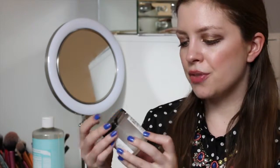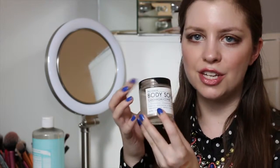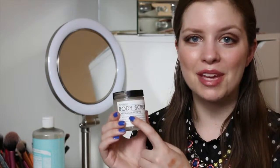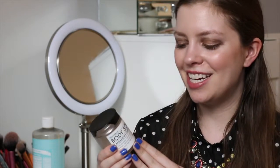I also used up this Fig and Yarrow body scrub, cardamom and coffee, and please excuse the broken top. It fell in the shower and it had a little accident. This was a body scrub. It smelled so good. If you like Indian dessert smell, you'll love this because it had cardamom in it, which, as you may know, is in a lot of rice puddings at Indian restaurants or chai tea. Smells so much like that, but it also had the scent of coffee, which I absolutely loved.